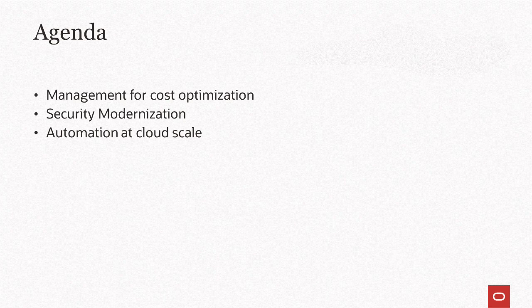The second most interesting topic, my colleague is going to jump in and dive into, is security modernization. Security is the key at every company. It is the heart of what we do, most of the things at Oracle as well. And the last one is automation and cloud scale. It's a global world right now. You have customers all over the place. You want to make sure automation is the key for your reliability and resiliency. So we are going to cover that from an OCI capabilities perspective.